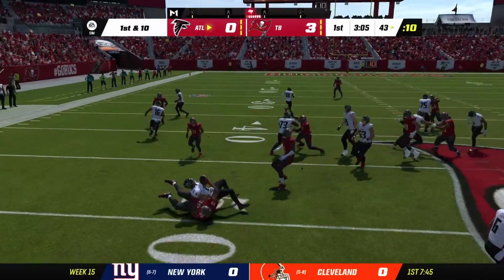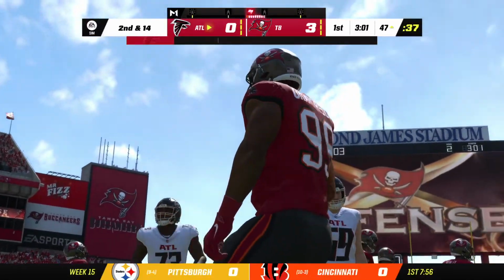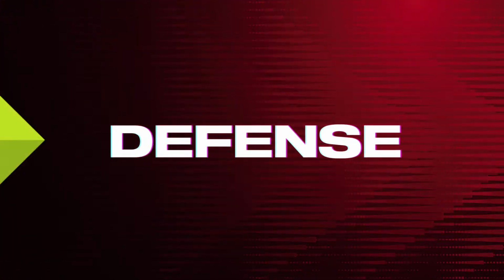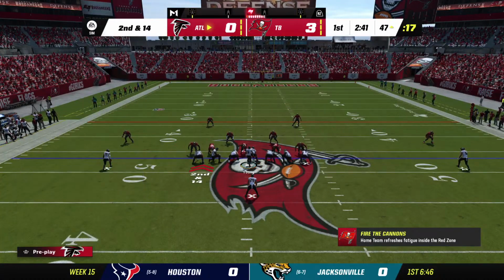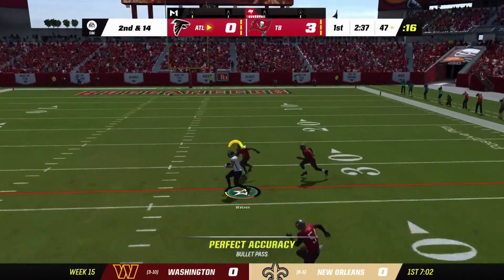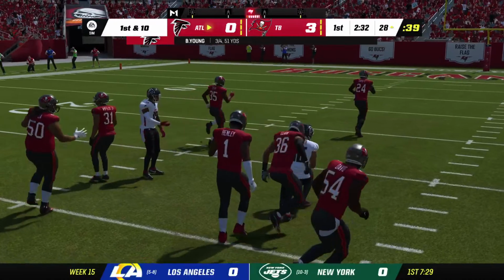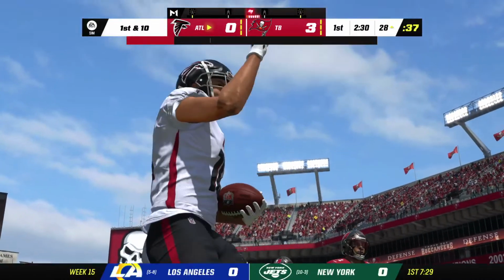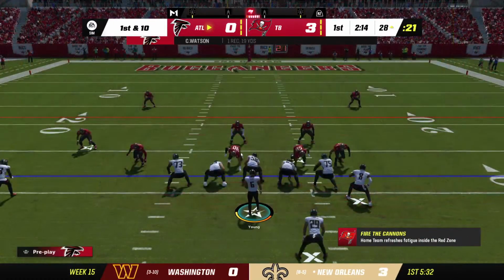And now here's a carry heading left. And the reinforcements come in as they're going to stop him behind the line. It's a loss of 4 there, bringing up 2nd down. He'll drop to throw. He has it complete to Christian Watson. And this is going to lead to another first down as the tackle's made at the Bucs 28. 19 yards to pick up there. Move the chains.